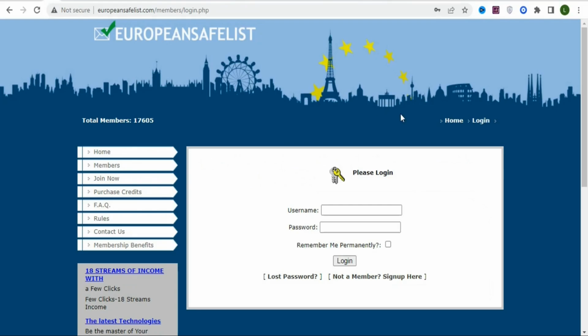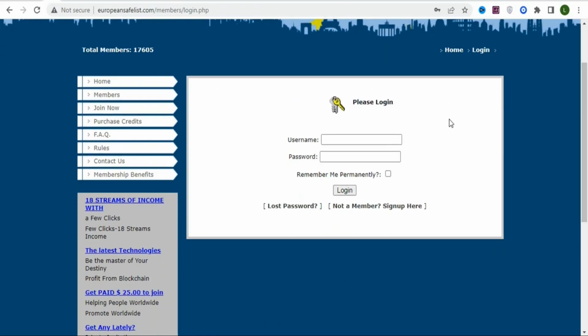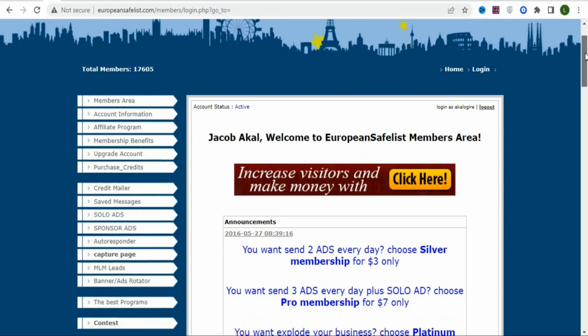So now what we are going to do is sign up for an account so that you can start promoting the landing page. If you are new, what you are going to do is click on sign up here so that you can enter your email address and then enter your list email address so that you can sign up for your free account. But I have an account, so I'm going to log in and show you more. Click on the login button right here. As you can see, I have logged in.